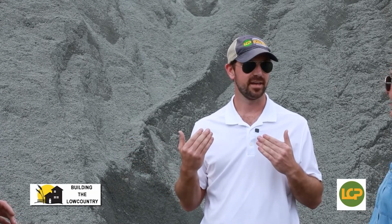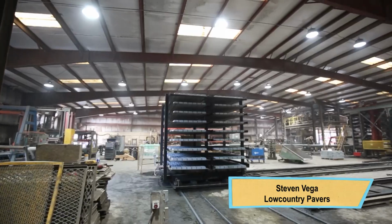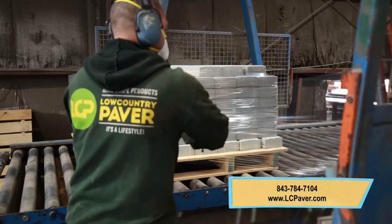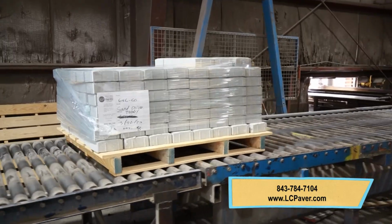Most of our products sit in there for 24 hours. After 24 hours, they can come out, and you can even drive on them within 24 hours. So the curing process is pretty quick. There's no added heat. It's all internal. It's just a well-insulated building. So the product cures, it comes out, we QC it, so we inspect it for any blemishes, it goes down the line, we put it on a pallet, and then it gets delivered to your front yard or backyard.